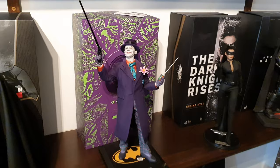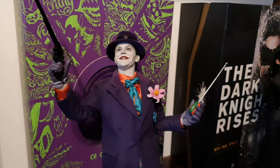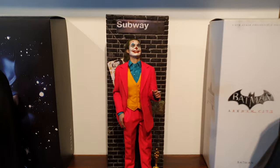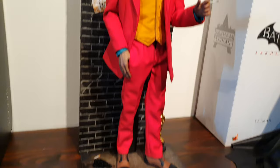Then you have the Jack Nicholson Joker. Absolutely classic 1/6 scale figure. Selina Kyle from The Dark Knight Rises. And the Armored Batman from Dawn of Justice. And then we have Joaquin Phoenix Joker. You've seen that a bunch, and I haven't reposed him, so I won't linger on him too long. But he is exceptional. Look at the head sculpt, man. It's nuts.